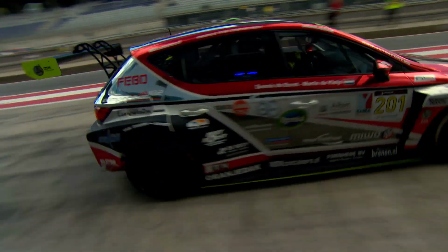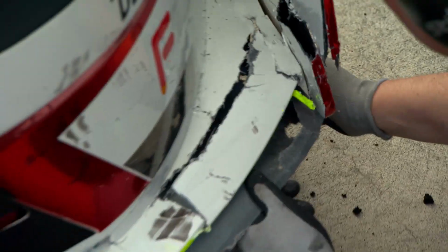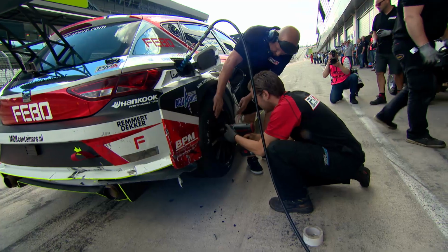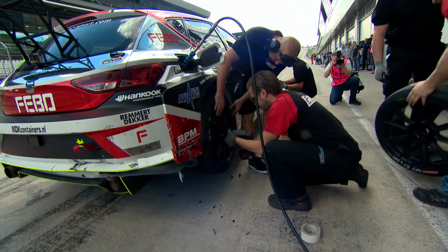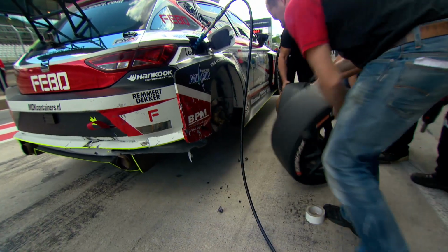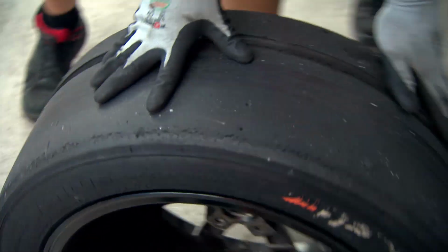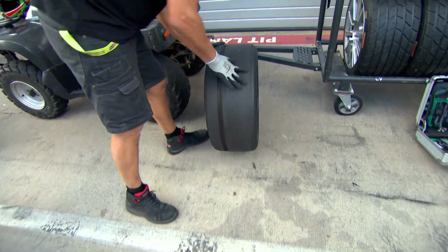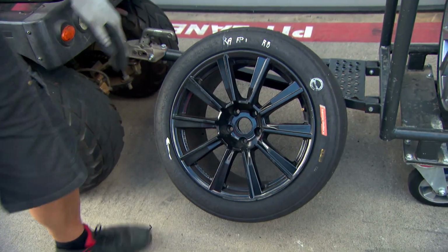De Borst in the pit lane, right rear damage. Well, given the impact, it's amazing there's so little damage on the car. He's obviously come in to get it checked out, and the team are changing the right rear tyre. Oh, you see why the bodywork is gouged right down to the canvas. That is going to cost them a lap or possibly two, but they are, it seems, still in the race.